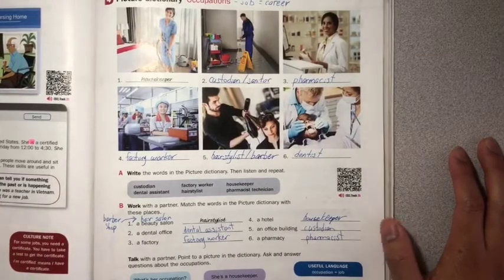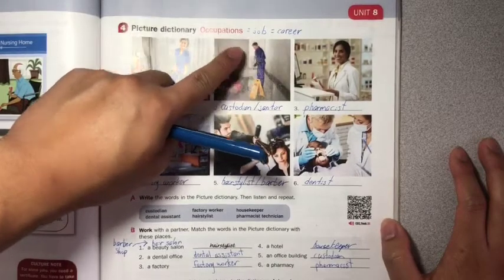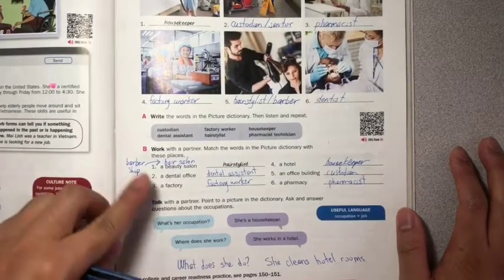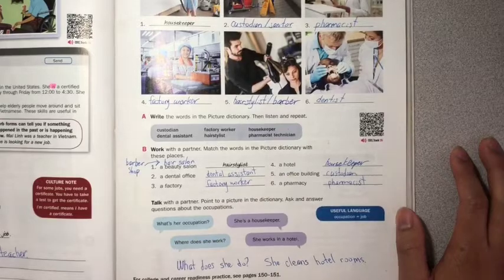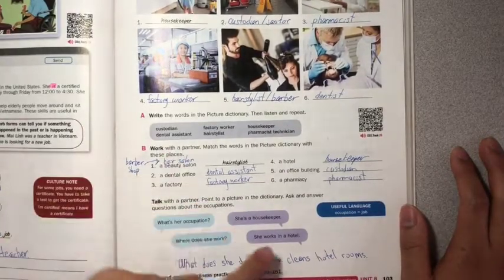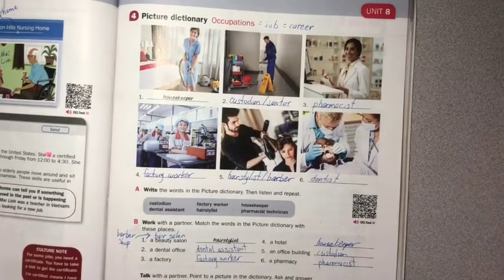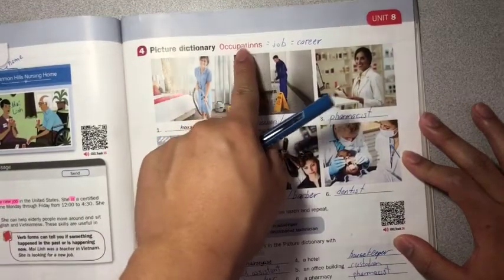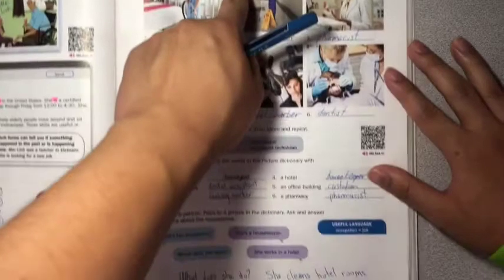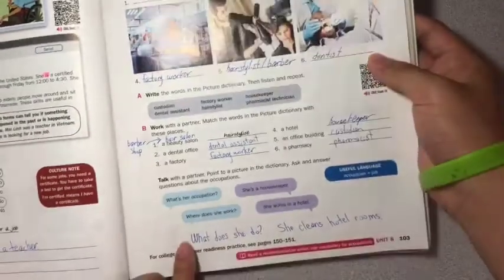Let's do one more. What is his job? He is a custodian. Where does he work? He works in an office building. And what does he do? He cleans the office. So now tell me, what is your occupation? What is your job? Where do you work? And what do you do?